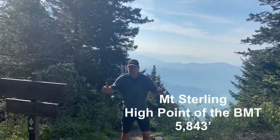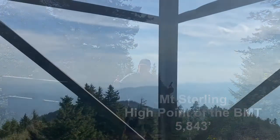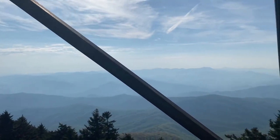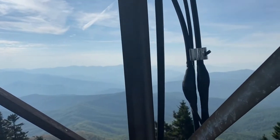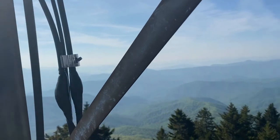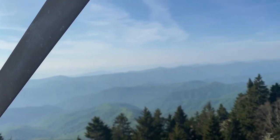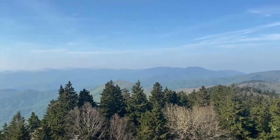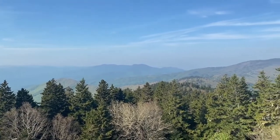Action. Woo! Mount Sterling! Epic view from the Mount Sterling Fire Tower. The photos are not going to do it justice.